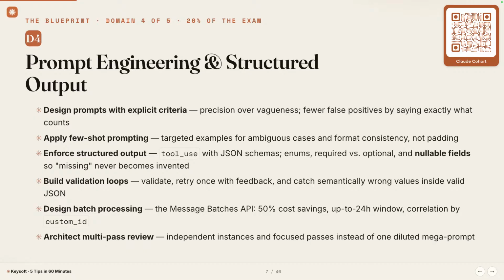Remember, on the previous slide, I talked about the system to system communication using the JSON format. There's a way where you can force that output to be JSON, and it's using the tool use. And you need to understand how to build validation loops. You need to understand batch processing, how that works, and the message batches API. Typically, that will give you a 50% cost savings, but the turnaround time is up to 24 hours. So you really have to understand the difference between when you would want batch processing versus real-time processing.